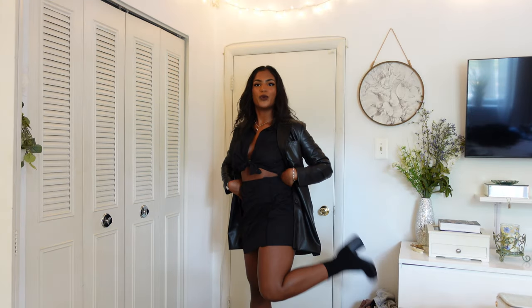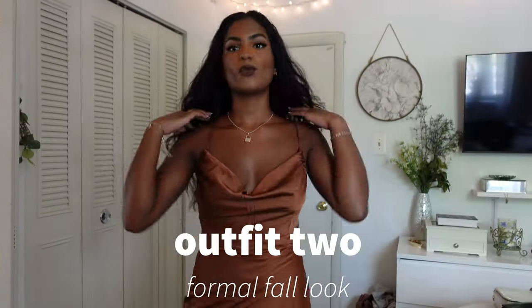What do we rate this out of 10? I'm giving her a 9 for the dress, but I could obviously pair another little dress under this too. I'm ready to concert. On to the next fit.